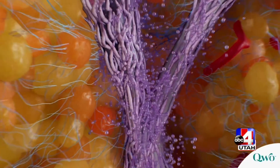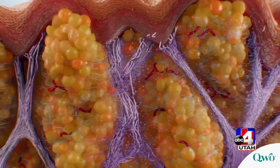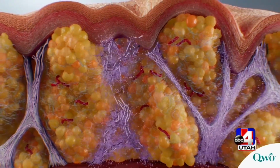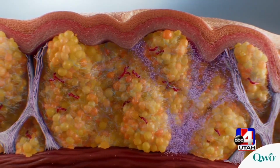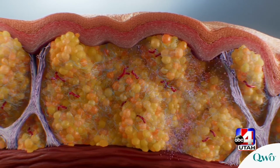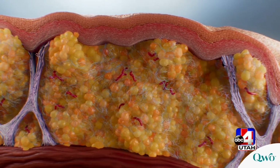All along there's been something we call subcision, where we cut that tether. There's been a mechanical cutting where people go in and cut it. Now we can do it chemically with QWO. It's a non-invasive procedure. Come in during the lunch hour, and you can get those injections, and that will dissolve that little band of collagen. Okay, interesting.